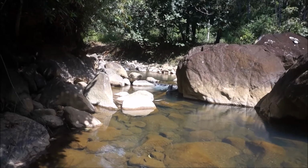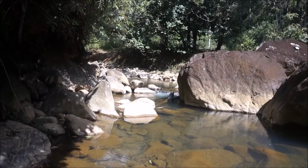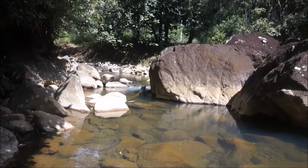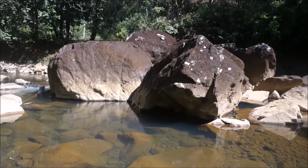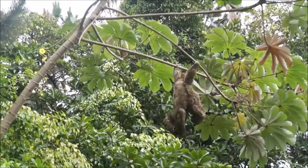This is the river right below our home, where we live in the Chagres National Park, and it's really quite a beautiful paradise. It has its own little dangers, one of them being snakes, but they really aren't that big a deal. They stay out of the way. And we have a variety of animals in our garden. At the bottom we have a sloth.